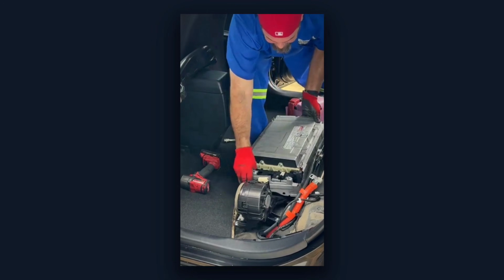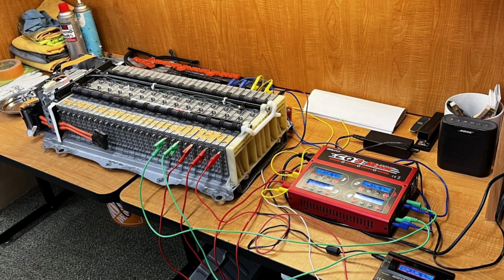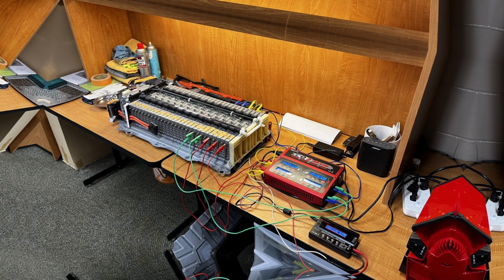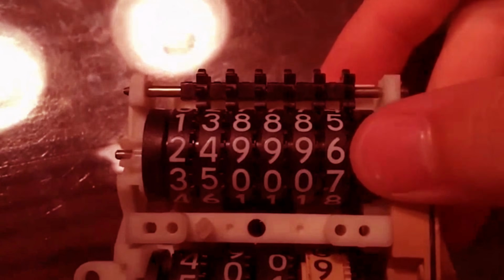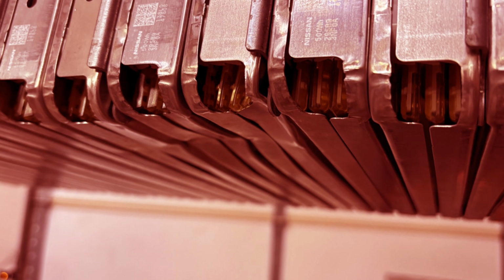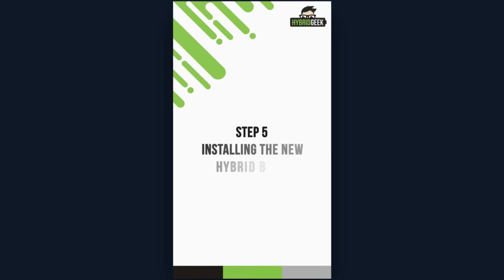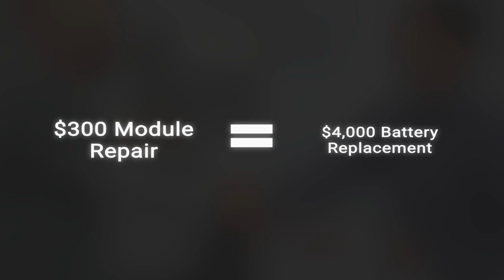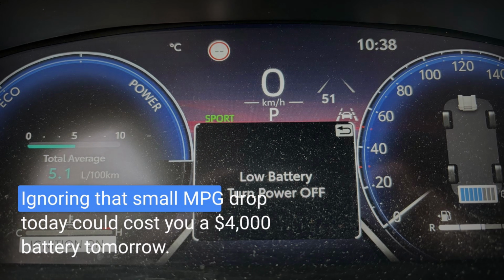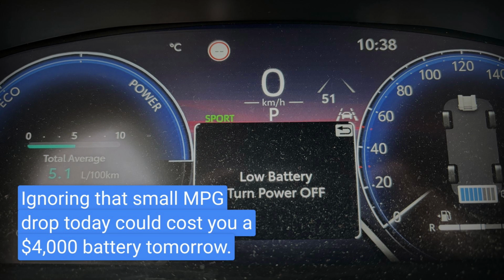At this stage, a qualified hybrid technician can often replace the failing module or a small group of modules for a few $100s. But owners who ignore these signs for another 10,000 or 20,000 miles allow the imbalance to stress adjacent cells, cascading the failure across the pack until full replacement becomes the only option. A $300 module repair becomes a $4,000 battery replacement simply because early symptoms were dismissed as normal aging.